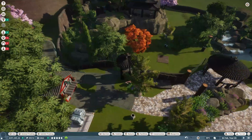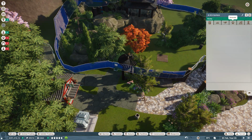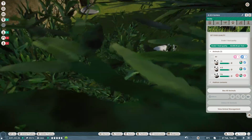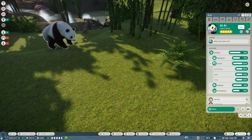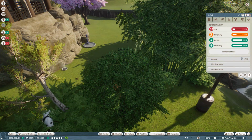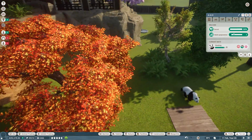All right, where'd the panda that just got put in the crate go? That's very frustrating when that happens. So, you're gonna be a grandpa. I got a mate, and actually, I'm just gonna put him on contraceptives then, because his son ended up being the one to mate with the female I got. Huh. Well, you know that happens.